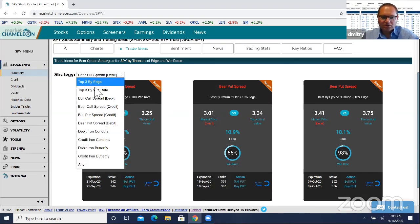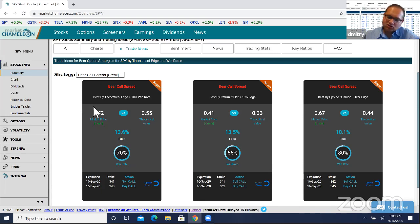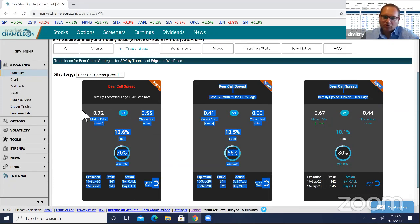So on the bear call spread here, this is using yesterday's closing prices. Today we're not open yet. So yesterday's prices, it's filtering out vertical spreads. So in this situation, it's looking at September 16th, which is expiring today, selling the 341 call, buying the 343 call. That credit was 72 cents. We think it's worth 55 cents. That's a 13.6% theoretical edge with a historical win rate of 70%. So again, these will be recalculating after the market opens.